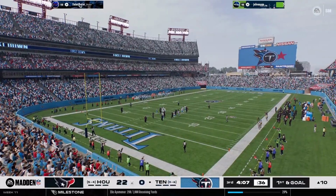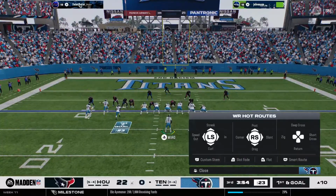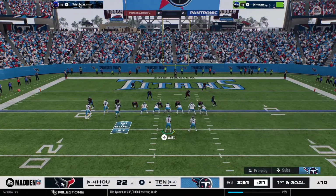That is enough to set this offense up with a first and goal. That's good for a Titans first down. Let's go now. First down and goal to go.